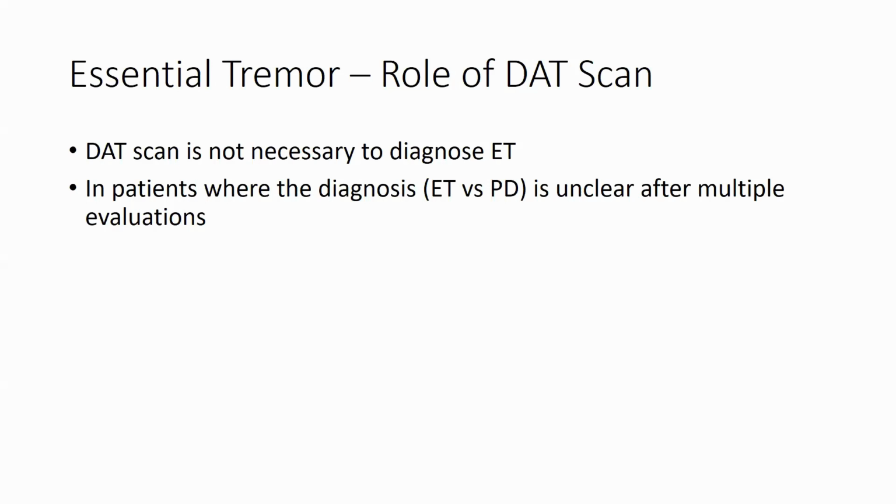at any specific diagnosis. And again, Parkinson's and essential tremor are both clinical diagnoses, and so I do not routinely order DAT scans because it really does not change my management at all. But I guess in some situations where you see somebody over multiple evaluations and it's still not so clear, am I dealing with essential tremor? Am I maybe dealing with Parkinson's disease? Then maybe there is a role for a DAT scan, but it's not something that I routinely order in my ET patients or in my Parkinson's disease patients.